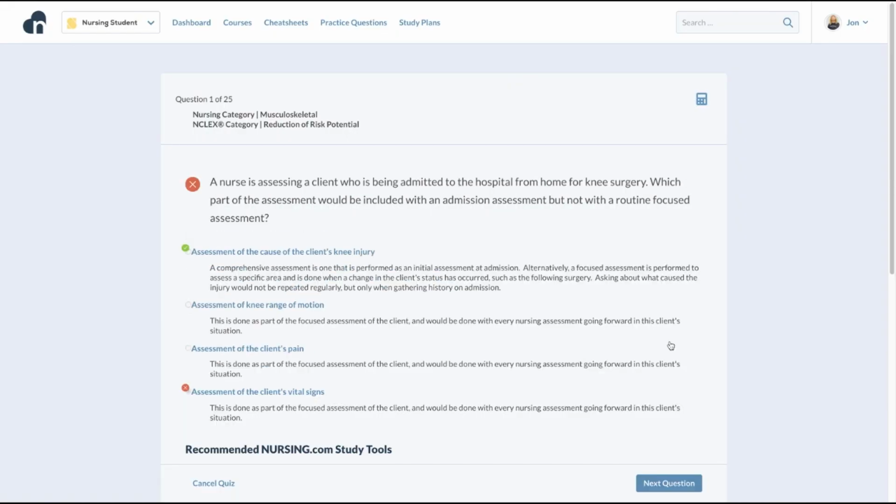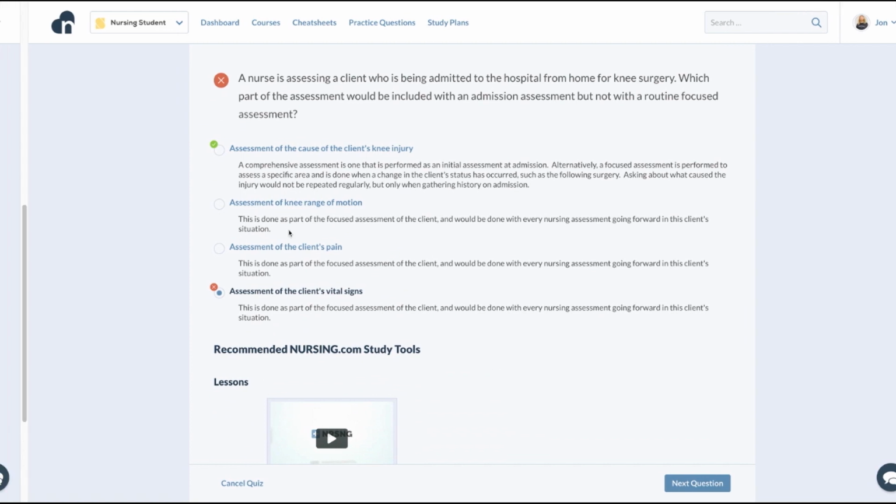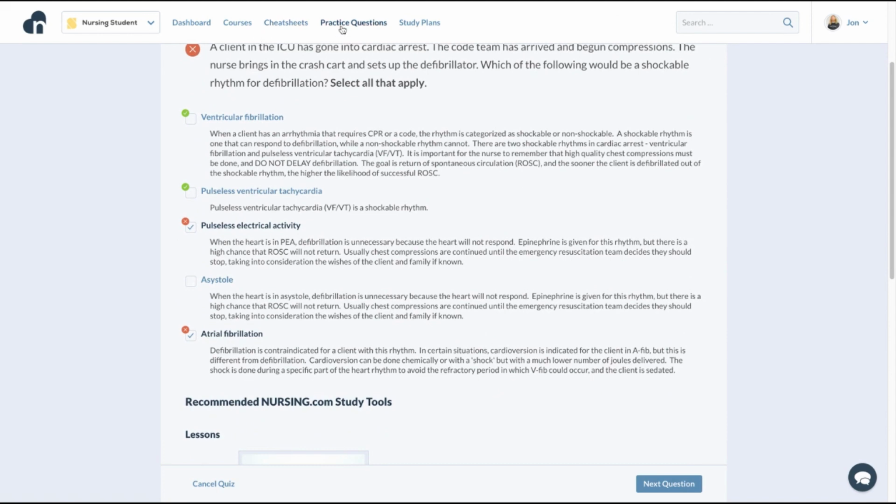Plus, each question is followed by a well-written answer explanation. I'd say these rationales aren't quite as robust as Kaplan's, but they do offer some nice insights and clearly articulate why each answer choice is correct or incorrect.